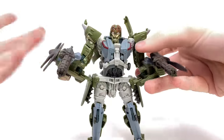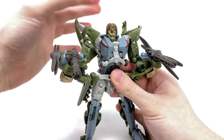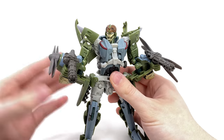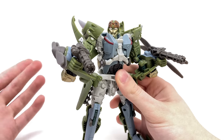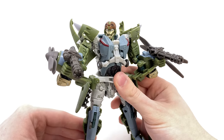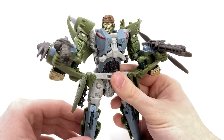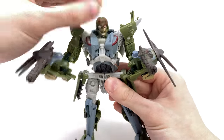And overall, come on guys, this is just such a cool design. I really am hoping that for some of the future waves of Studio Series figures, we can once again begin to see some of these more concept characters introduced. Personally, I'd love to see what Hasbro would do with maybe an updated design of Breakaway. I definitely know that is in the pipeline in terms of rumors. So I am hoping that eventually we can see something like Highbrow reintroduced into the mainline.